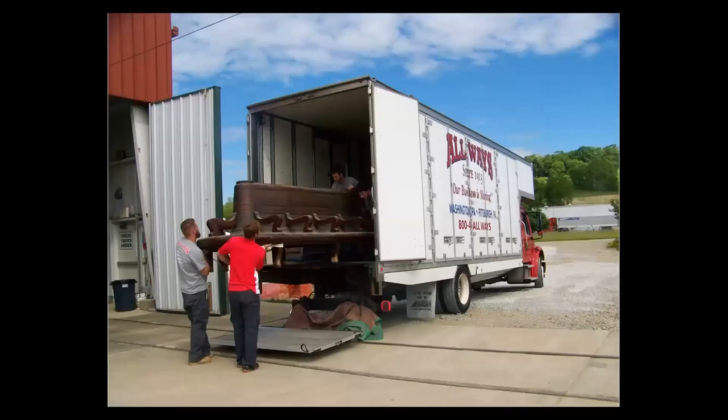So our friends at Always Moving and Storage in Washington donated the trucking services to move these. So this is no small thing. As I said, these weigh probably about 500 pounds a piece, and I know because I helped move them. And these are solid Philippine mahogany, so really incredible. So they're being unloaded here. This is in the summer of 2015. Actually, they arrived about a week before the station arrived.